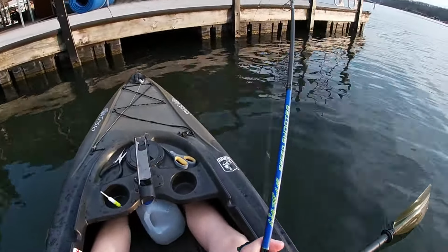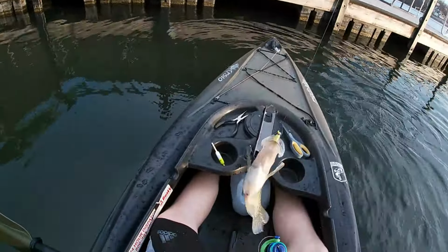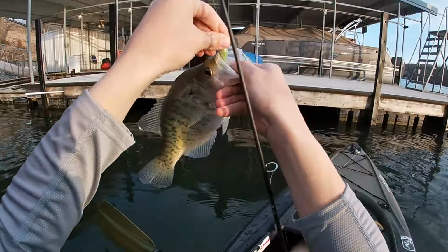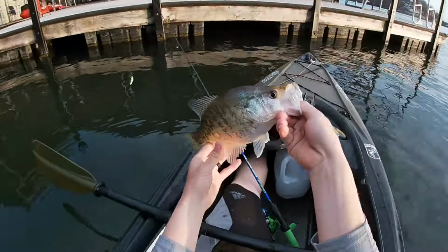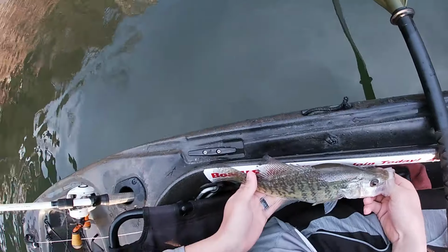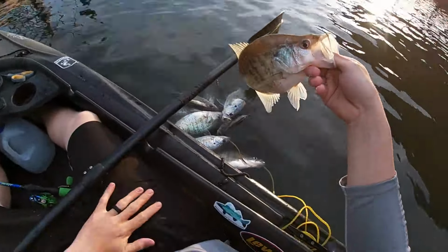That's a fish. Oh yeah, big fish. That's a tanker right there. That's a nice crappie. I've been saying that a lot. I've been getting some good ones here. Oh my goodness. I didn't even feel it. I just rolled up a little bit faster and got it to eat. Super thick fish. 13-incher. That's the biggest so far. 13-inch slab crappie. I will gladly take that.